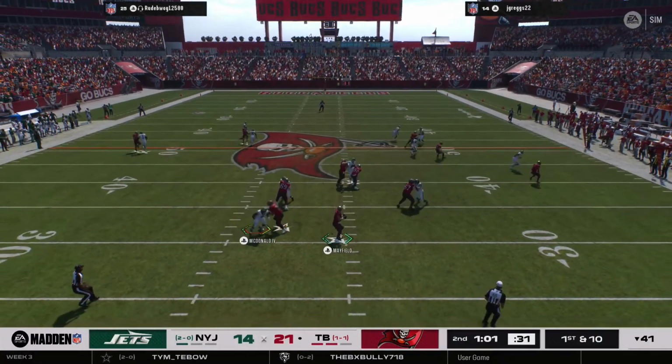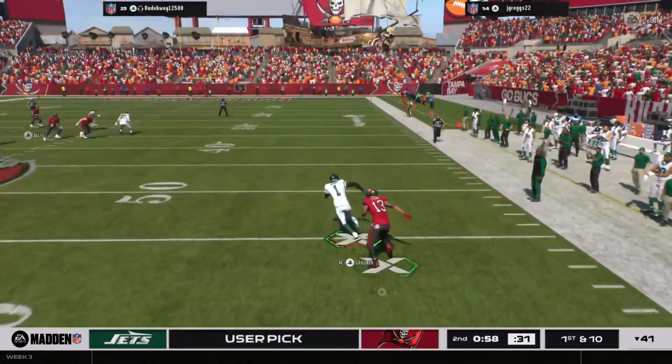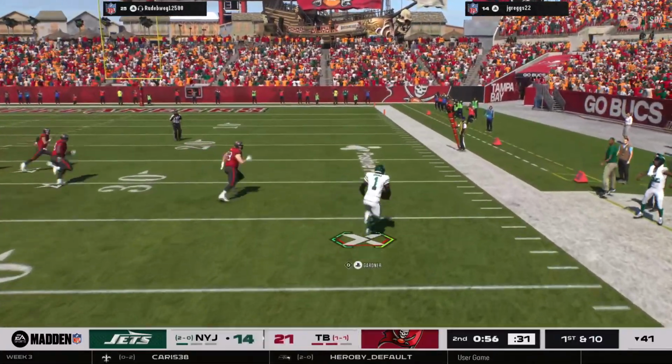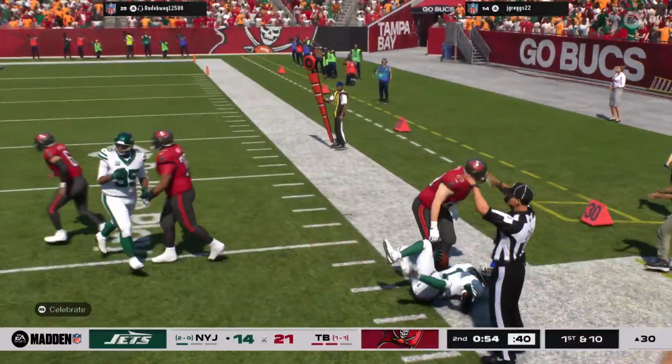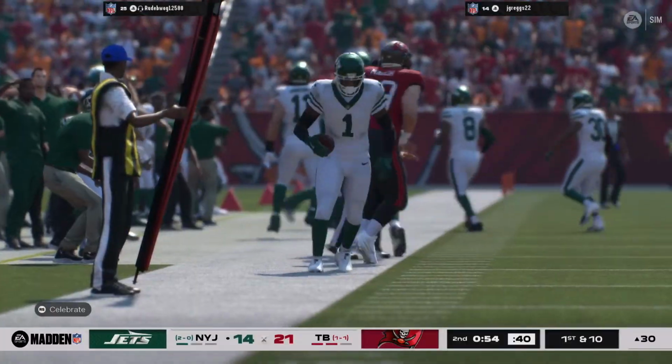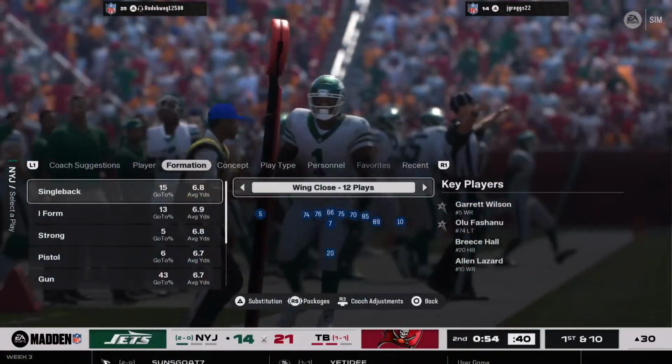Mayfield to throw it here on first down. It's intercepted. He tried to take on Sauce, and Gardner took it away. And he's going to be looking at a short field for the offense after the INT. Can't tie the game or even take the lead.